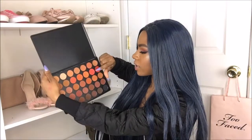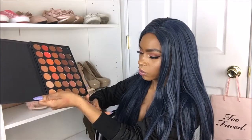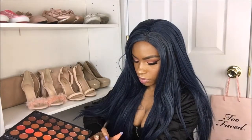I'm gonna go ahead and swatch the colors I'm most excited about, and I'll tell you the names since I have a little name sheet. The first color I'm gonna swatch is called Fire. It's this one right here, and it feels good, looks very pigmented. Ooh, okay, this is one swipe. I'll do a better job on the next one. That looks so pretty. It's literally a true red for sure. This is two swipes. That's super red. It also feels very blendable, which is also good.